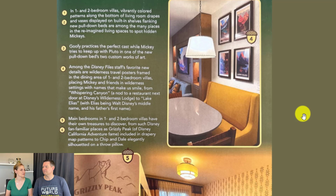That's not to say there wasn't art before, but I feel like there's a lot more. They're being much more intentional. I feel like there's more of it. Before they might put one art piece in some of these places, but now it's not an afterthought. It's very much a part of the design.